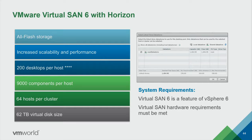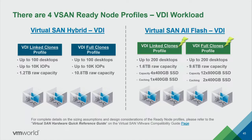We have reference architecture published with those kind of numbers with fairly light workloads. Your mileage is going to vary. We kind of think it's probably in the 120 to 160 desktop range, but again, those numbers are going to vary. Another big thing we did with Virtual SAN 6 is we upped the number of components per host, which actually lets us put more desktops on the host, which is why we can go past what our initial guidance was, to say 100 desktops per host, up to 200 desktops per host.